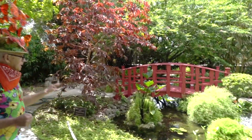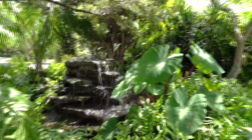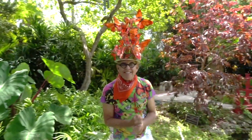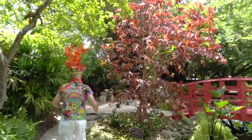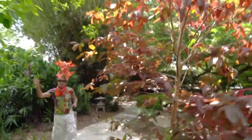Now, the water symbolizes purification, refreshment, and permanent impermanence. So it's always moving, but never the same. We're going to cross the bridge.